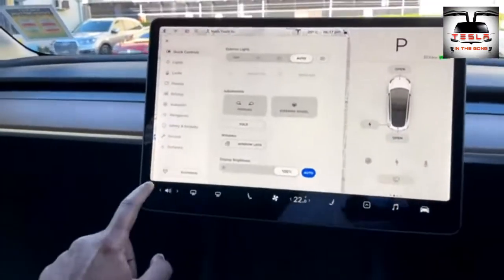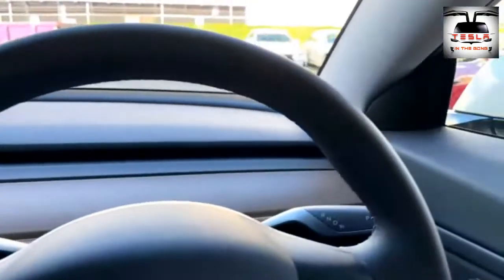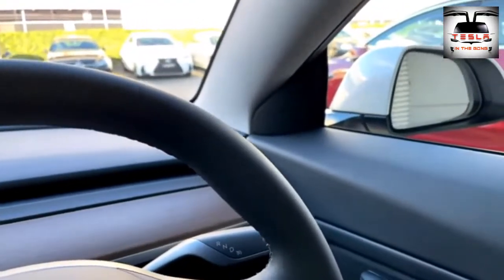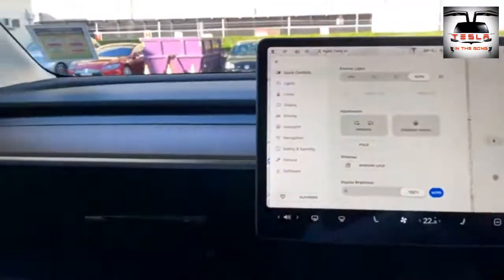So if you go into settings and you want to open the glove box, of course you need to enter a pin. I'm going to take this away because I'm going to enter my pin. I did set it up. Once you enter the pin, the glove box opens, and you see that there is a small little addition here. Let me jump in, and you'll see that almost hidden out of sight is a USB key.